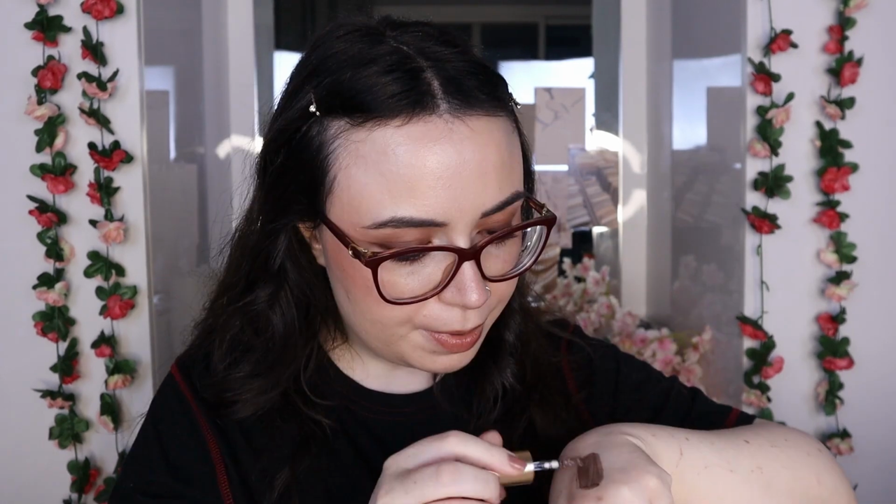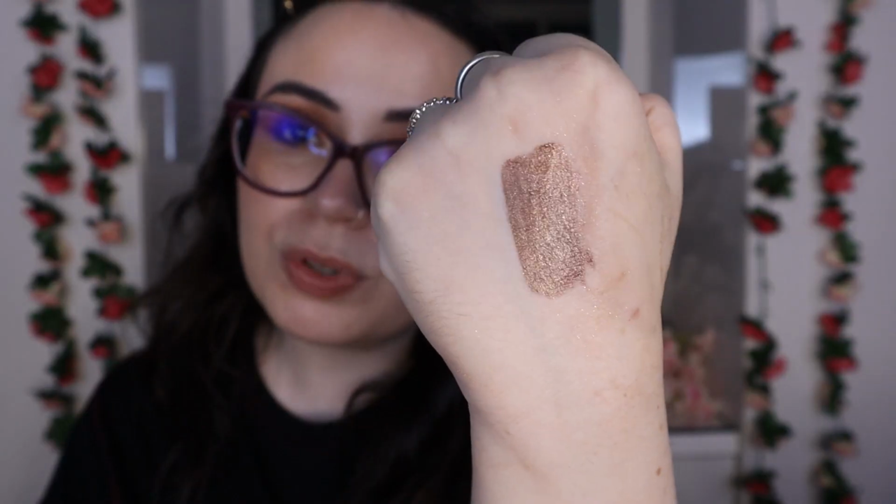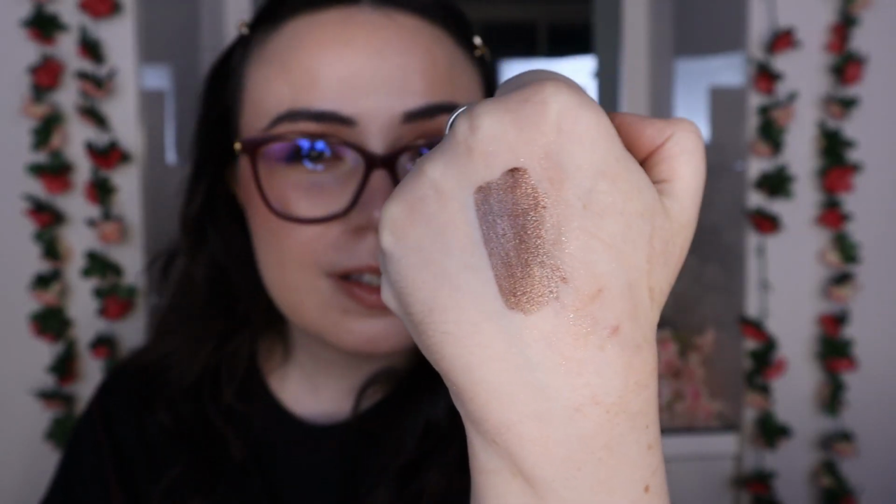So this is another brown, but it's supposed to also have some purple. Under these lights it looks like a coffee brown with some silver sparkle. This formula from Lisa Eldridge is amazing. I have three other shades, I think. They are super creamy, very easy to blend, they last all day, so it's a very good formula. If you're looking for a liquid eyeshadow, Lisa Eldridge makes brilliant ones.